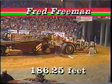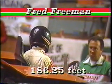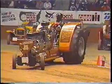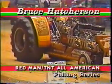What do you think? There's your new leader. The Mean Mistreater beat out the General by just under a foot, upping the ante in this game of inches. Now Bruce Hutcherson is rolling out in the beautiful Macon Bacon Special.